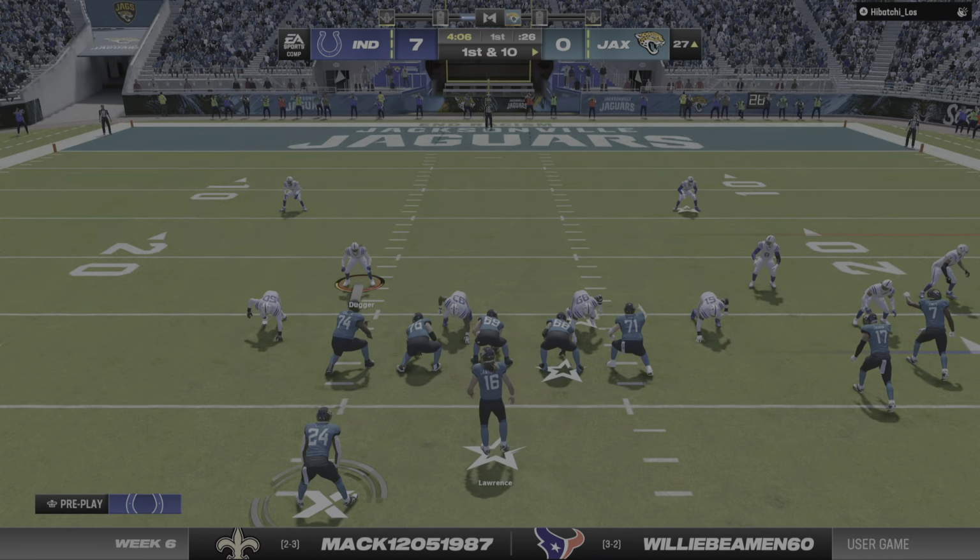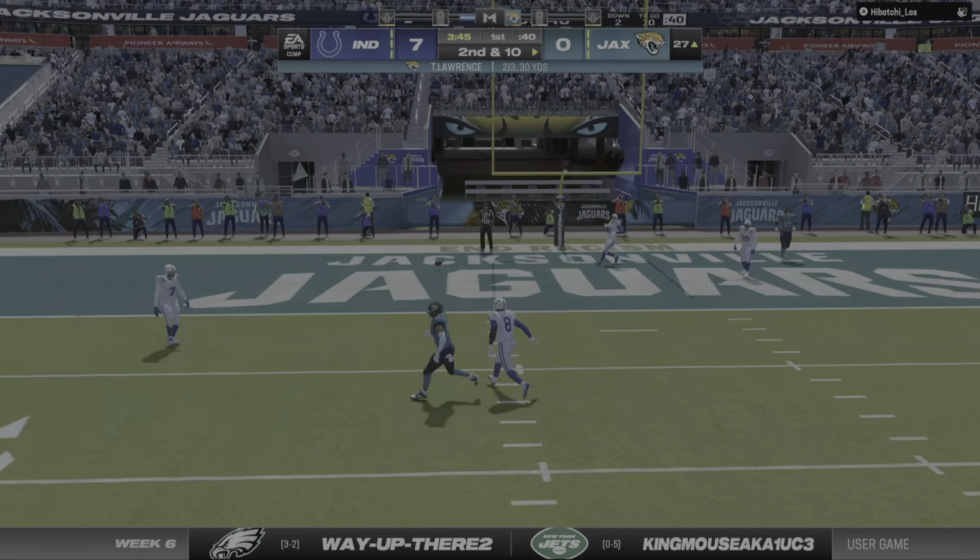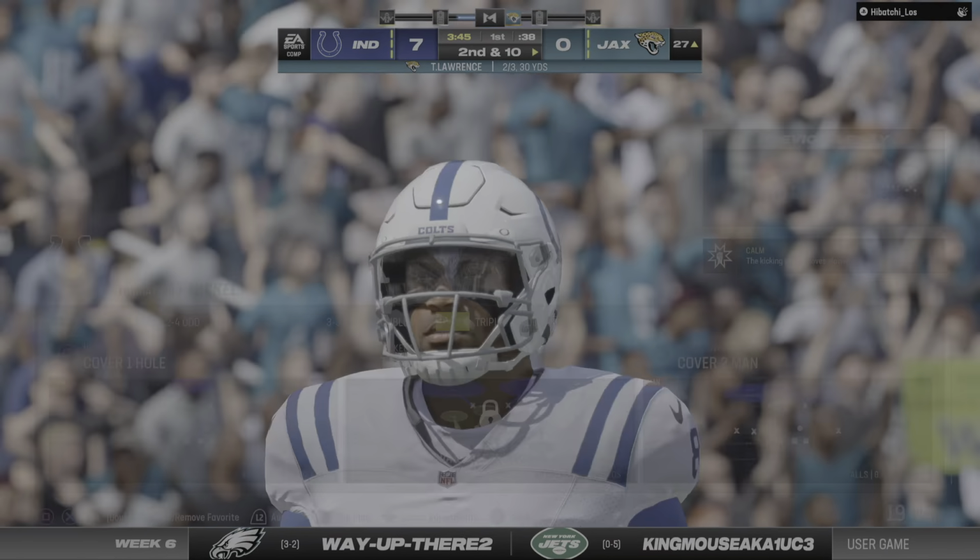First and 10 at the 27-yard line. They'll bring a receiver in motion left. And they'll throw on first down with Lawrence. And that'll be off the mark, too far out in front, and it's incomplete. The Jaguars at 2-3 here to begin the new season. They come in losers of two straight, so trying to turn things around here.